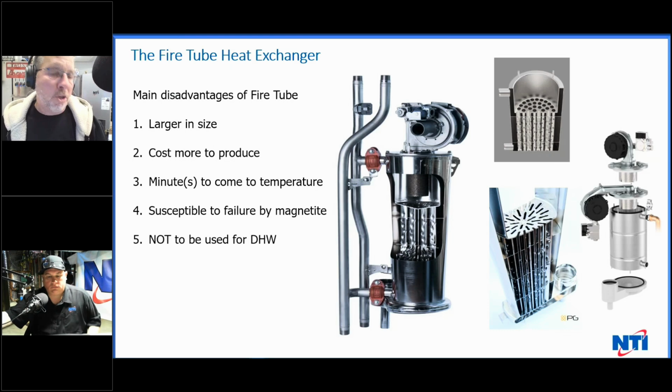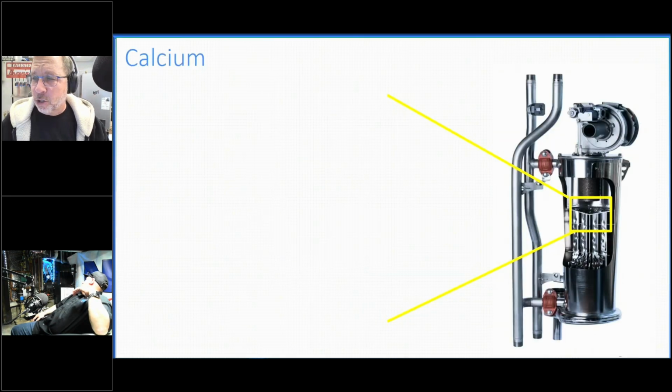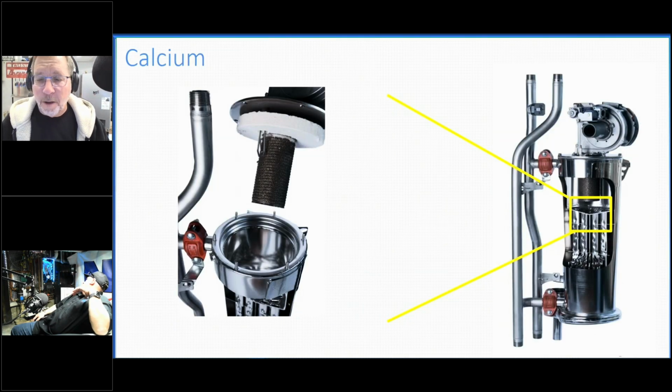If you remember correctly, you could use a water tube for domestic hot water because it's rated at higher pressure. It's rated to have higher velocity through it. We want higher velocity through it because it holds less water, so we can make them as water heaters or as boilers. But let me show you what happens when you try to use a fire tube as a water heater.